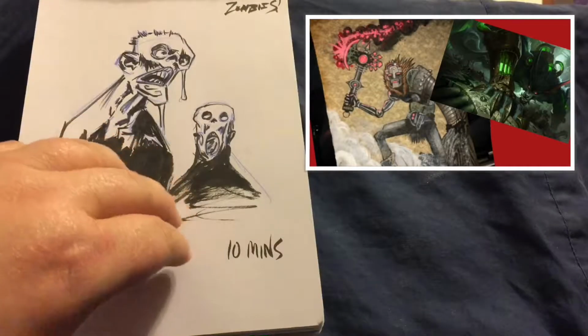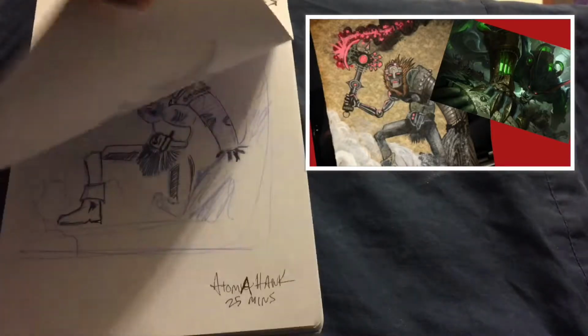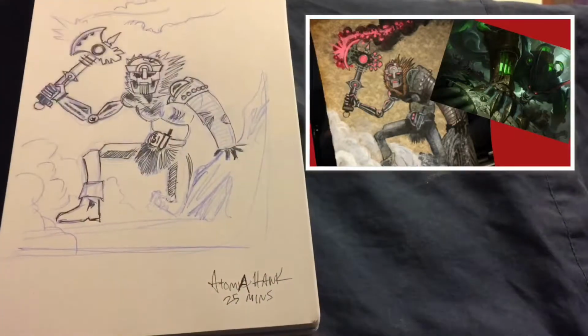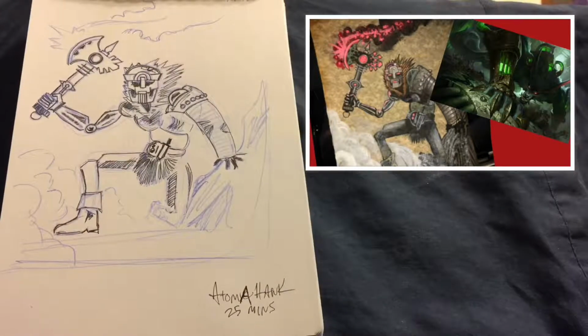On to the month of July. Can you believe that we're already halfway through the year? Crazy. So, leaving June behind with that zombies picture, we move into July with this sweet sketch of a tomahawk. If you haven't checked out the comic, I highly suggest it. It's this crazy, wild, time traveling story. Very worth picking up. You'll see a tomahawk show up in August as well.